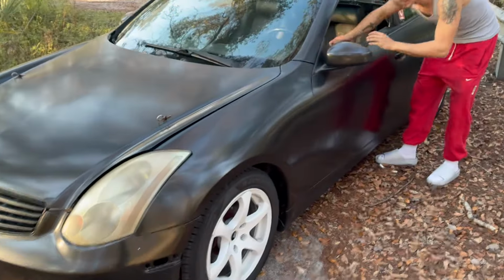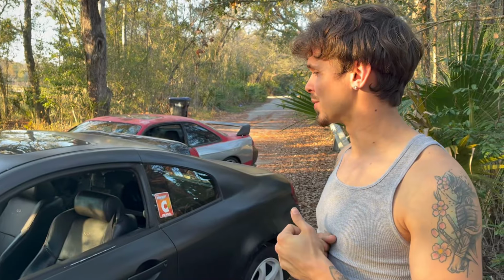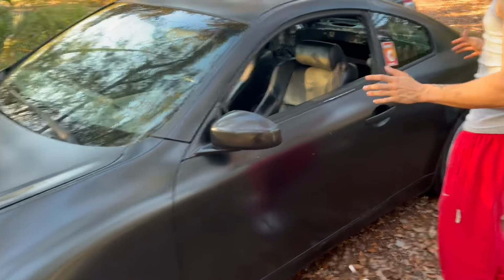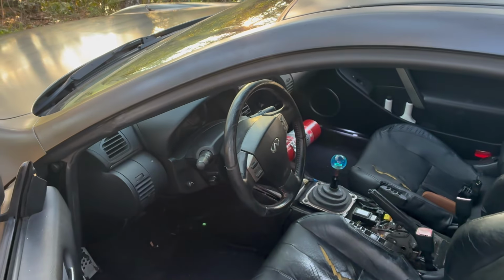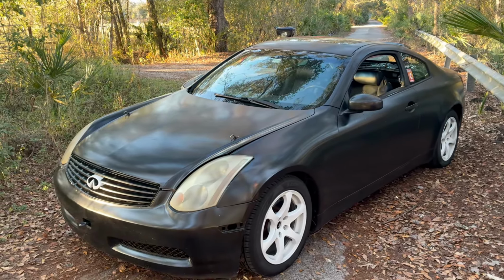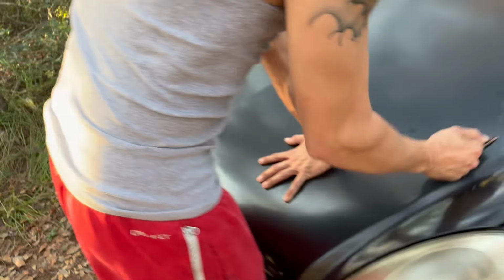All right, Ashton, so how much did you pay for this? I paid $2,500 for it. It's a full drift spec. Guy would daily drift it. It doesn't have a little bit of rust or anything like that. Fully gutted interior. Nothing too special to look at. Get the fire extinguisher for when it catches on fire. Over here, engine's actually really healthy. I got only 188,000 miles on it.